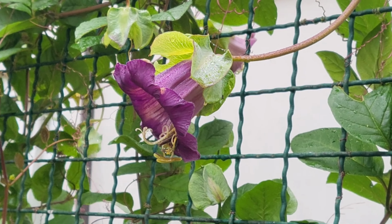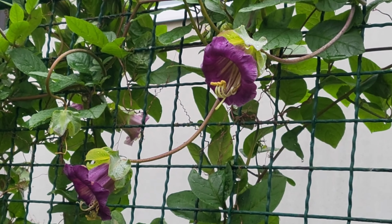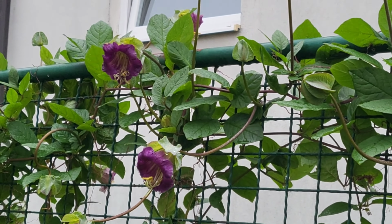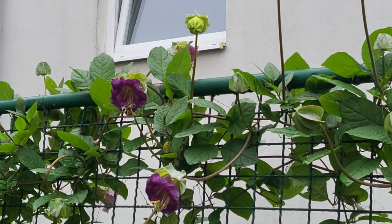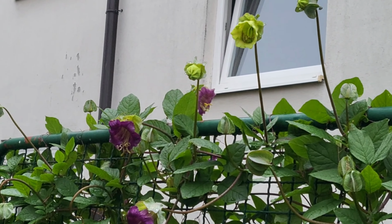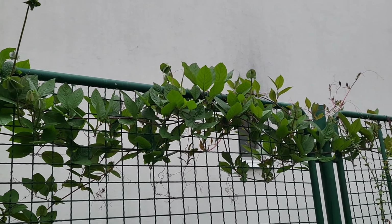This is cup and saucer vine. Its blooms are so big, and when everything else is kind of dying out, these go strong. Last year, they were blooming in December, and we had freezing temperatures, so that was beautiful.